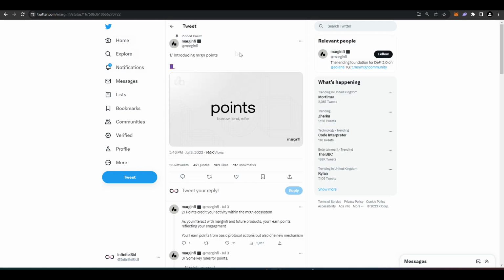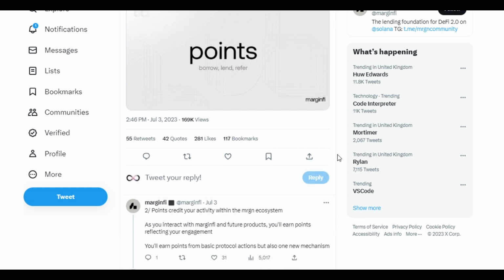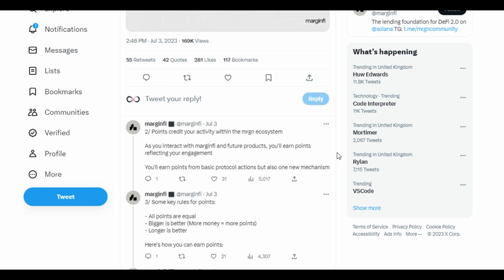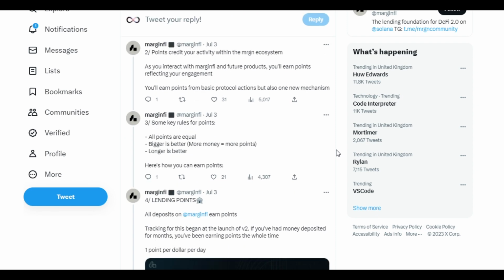So the first thing I wanted to talk about today is MarginFi. They put out this interesting tweet introducing margin points. Effectively, MarginFi is a money market that you can use on Solana, but they're introducing this points system, which is basically going to end up being some sort of airdrop in the future as well. So the more you interact with MarginFi products, you'll earn points reflecting your engagement, like as it says here.